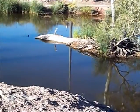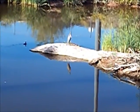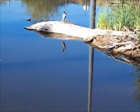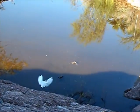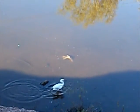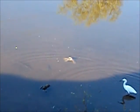Here I go. So I'm watching this heron on this log, and then I noticed that as I'm watching him, I'm being watched. Look at this, check it out. You see him? Not the bird, but deeper. Little turtle looking at me. He's not really so little though, he's kind of big.